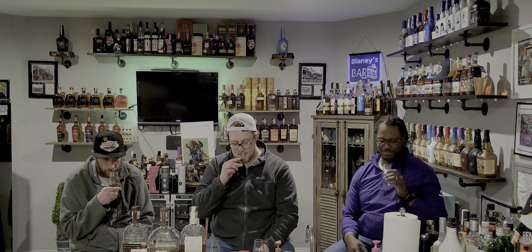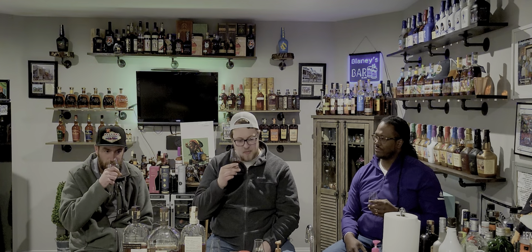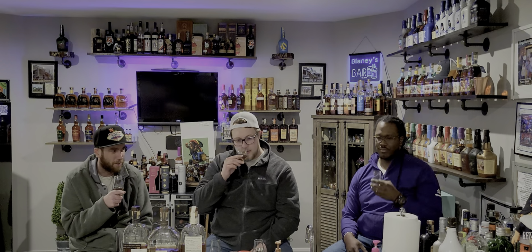Right off the bat, it's just like a richer version of the first one. A little different note, I would say. I get more molasses on the nose right here. Still a little dusty, not so much as the first one, but I still get it a little bit. I definitely get that molasses though. The molasses is overtaking all my nose hairs. I get a little bit of fruit as well.